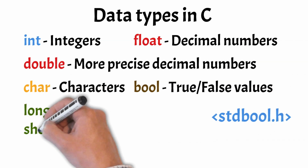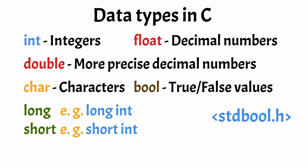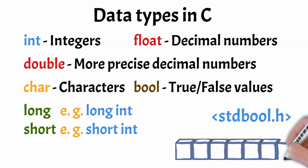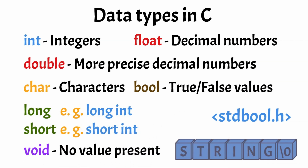Modifiers like long and short can be applied to data types like integers for larger or smaller values, such as long int for larger integers or short int for smaller ones. C doesn't have a built-in string type, but strings are represented as arrays of characters ending with a null character, typically represented as \0. Additionally, C uses void to indicate the absence of a data type, such as when a function doesn't return a value or when working with pointers.